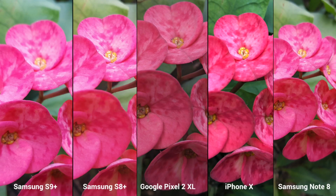In comparison to the rest of the flagships, there's nothing much separating the S9 Plus from the Galaxy S8 Plus and the Galaxy Note 8. All the three do aggressive color enhancement. In contrast, the iPhone X and the Pixel 2 XL try to retain the source color. It comes down to the kind of photos you prefer.